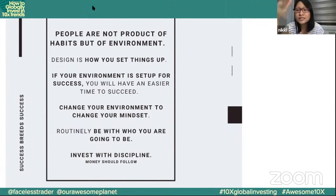Now, design is how you set things up. I set up my success to be by design. So if I want to learn more about global stock investing, I learn from global stock investing. It's a setup. If your environment is set up for success, you will have an easier time to succeed. I do believe in that.